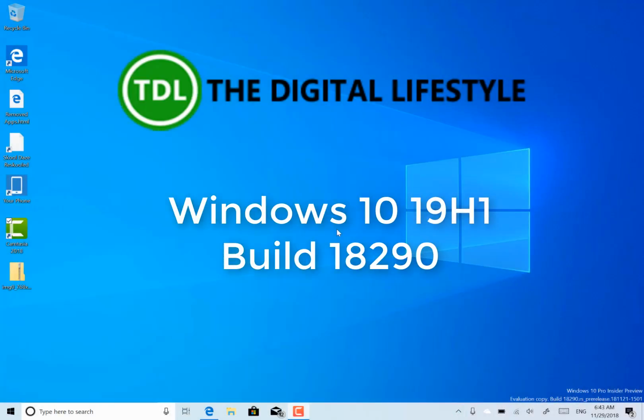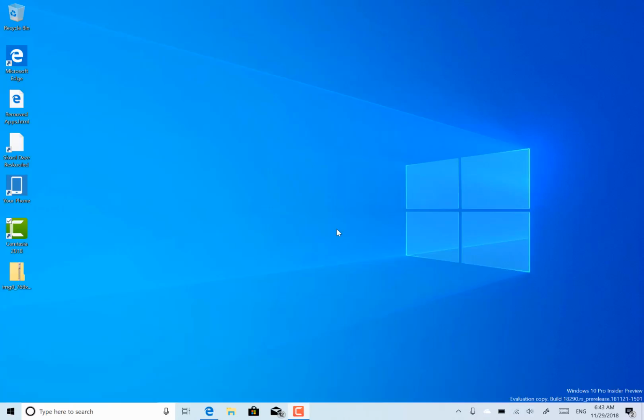New Windows 10 build to look at. This is 18290 for Windows Insiders on the fast ring and using skip ahead. A couple of new features or a couple of changes to this build as well. Just a warning, Microsoft say you make sure you're on this latest build because some of the older builds will expire, so just make sure you're on this build before December the 14th or you'll have issues with the older builds.